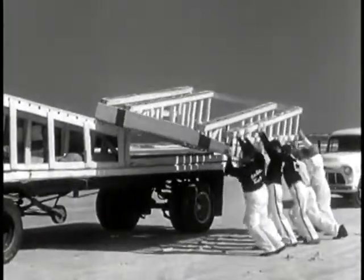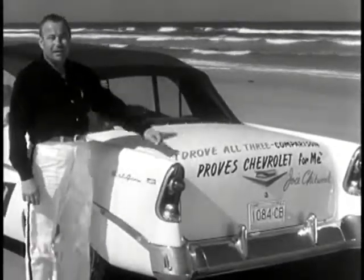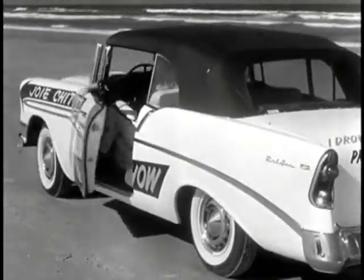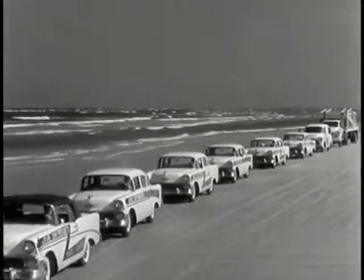Yes, this is the outfit, and here is the slogan they swear and live by. I drove all three. Comparison proves it's Chevrolet for me. It's a cinch this fellow knows, and you'll know too, once you get behind the wheel of a Chevrolet.